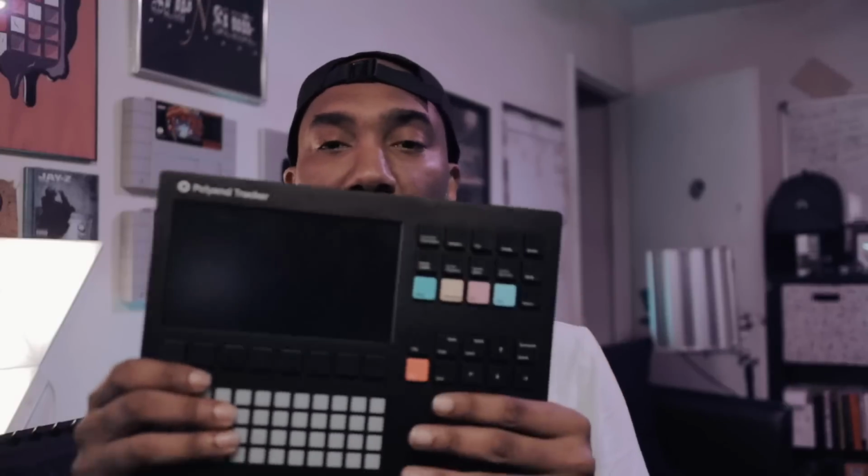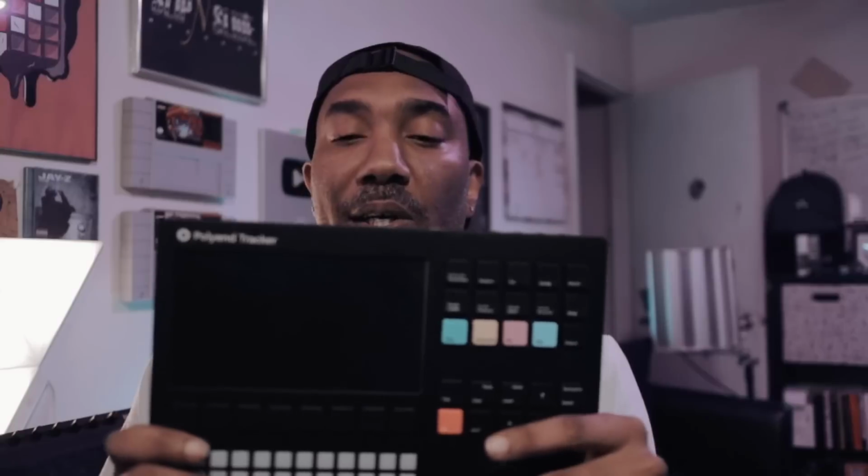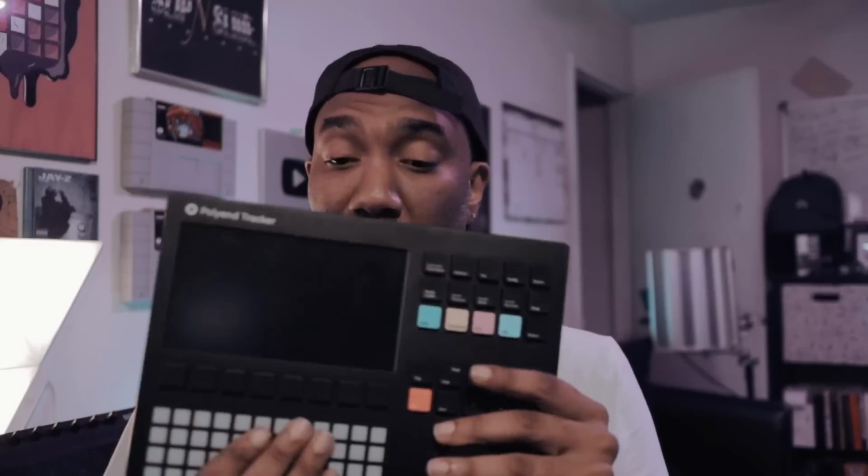During the pandemic, this was announced, and this is the Polyend Tracker, a tracker-based sequencer slash sampler in the fashion of a Commodore Amiga. You know, it's tracker-based, and it's pretty phenomenal.